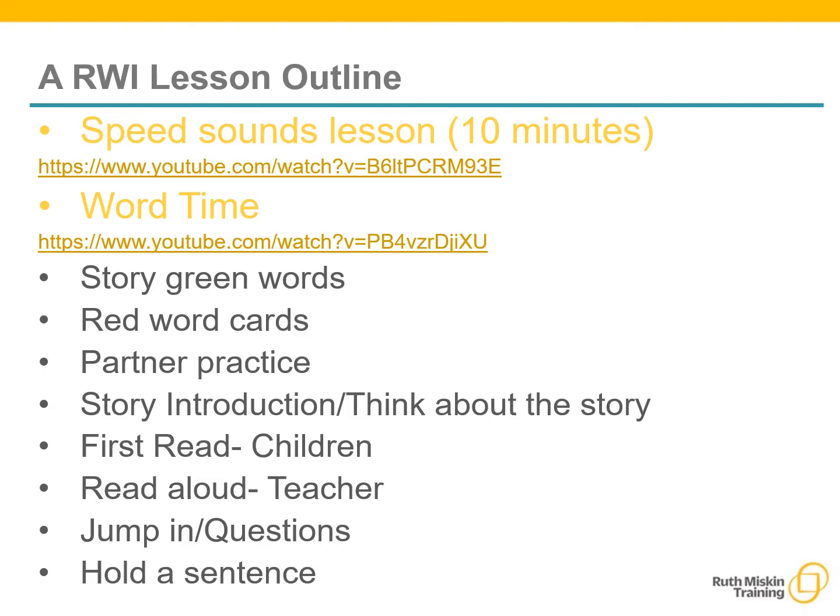So a typical lesson for RWInc starts with a 10-minute speed sounds lesson. That's related to one of the sounds from sets 1, 2 and 3. It's done with the flashcards, and then we have one focus sound for that day, and the children then have a go at doing some spellings with that sound. The children will use their Fred fingers to pinch the sounds that they hear, so they can identify how many sounds are in that word, and then they have a go at writing it down.